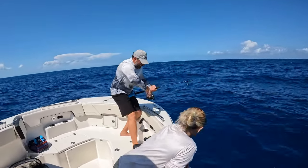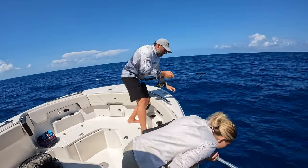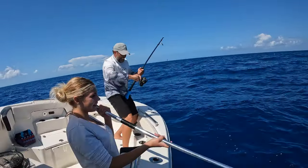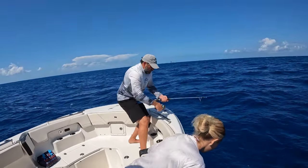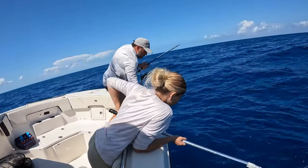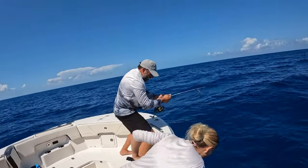We should start to see color. Yeah. Oh, there we go. He's still fighting a little bit. Oh, I can see color. You can? Yep. Okay. Wait, I'm scared. What if I mess up the gaff? Good. Oh, I see color. See color? Holy crap! He's so big.